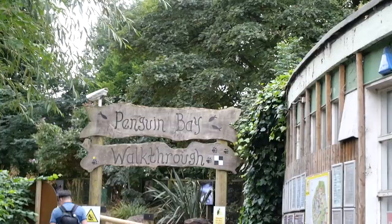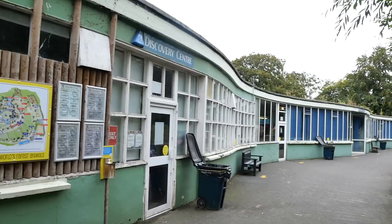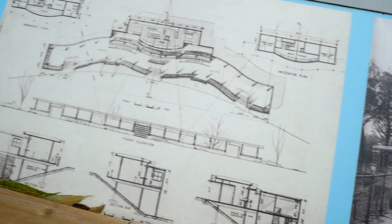And the last of the walkways that we have is the Penguin Bay walkthrough, which is amazing. Here, this building is now like a discovery centre where kids go for education bits and bobs, but it used to be a cafe. Oh, its glory days. And the front of the building was left open. That was beautiful in the summer.